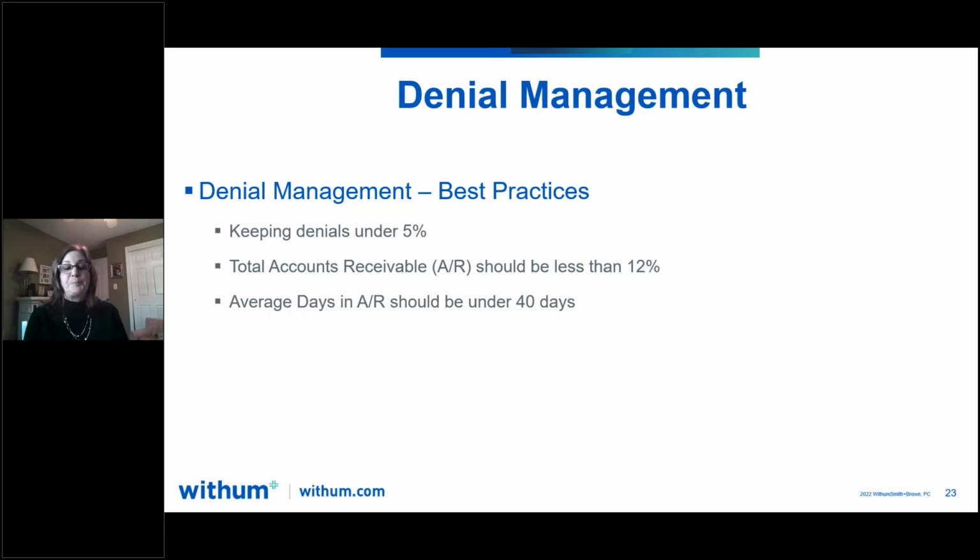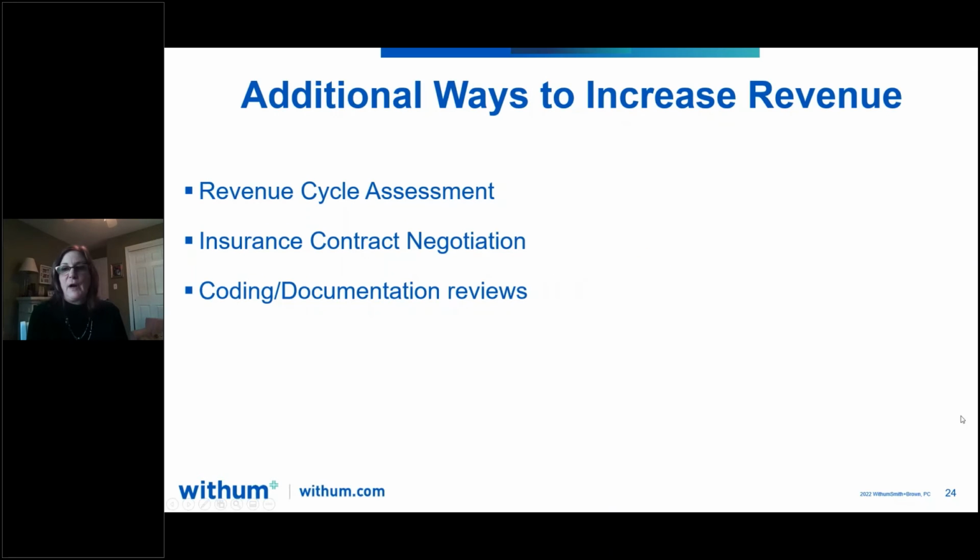Even if you don't get close to those numbers, but you're a little bit higher, it still means you're doing very well with your denial management. So keeping denials in general under 5%, total accounts receivable over 120 days should be less than 12%, and then average days in accounts receivable should also be under 40 days. That is pretty much what I have here.